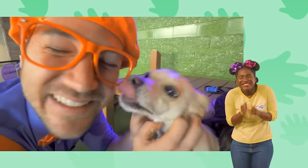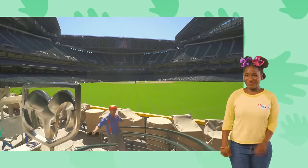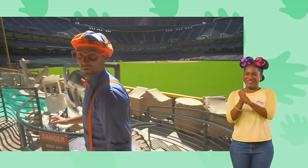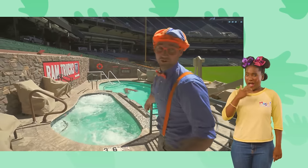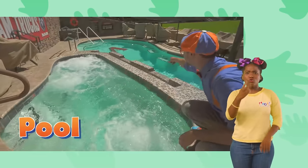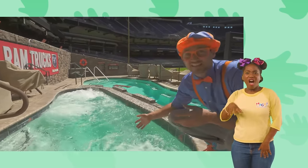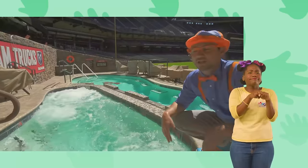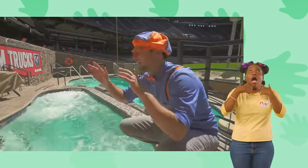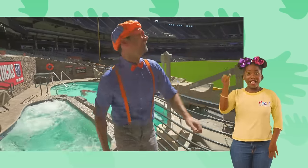Oh, yes, can I say hello? Whoa! Hello! Oh, baseball is so cool! Ooh, and this is really cool. This stadium even has a pool over there and a hot tub. Whoa! You can sit in these and watch the game. Whoa, it is so hot here in Arizona. Oh, hey, let's put our feet in the pool and cool down.